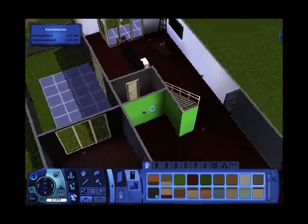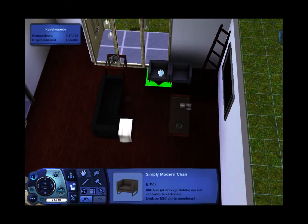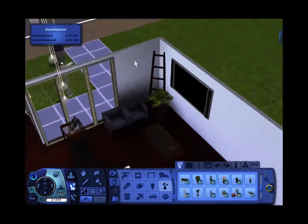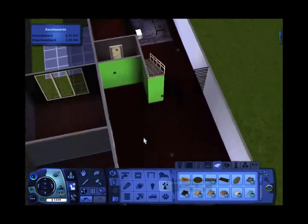And of course, we couldn't make the whole house this boring white color, so I put the bathroom walls in the green color, which in the end looks quite nice because that gives it a pop of color, and that is good because otherwise it probably would be very drab.